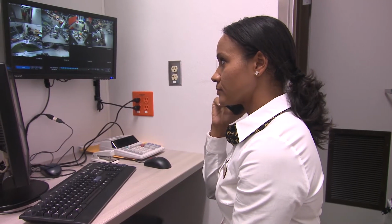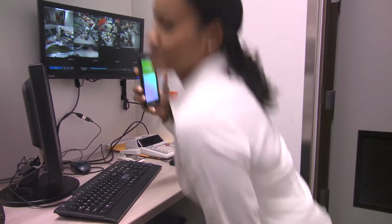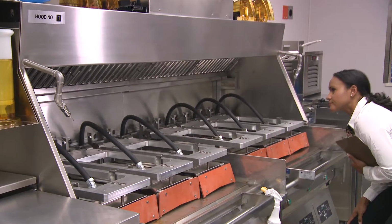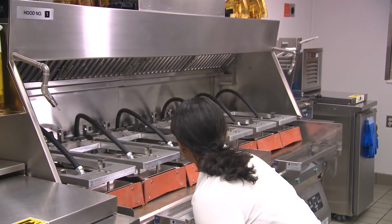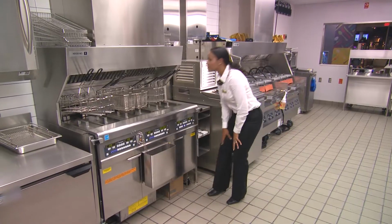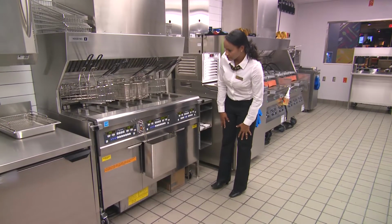As a McDonald's owner-operator, it's your responsibility to make sure this happens so that your fire suppression system can perform as it's supposed to. Some good habits and simple, regular maintenance checks will go a long way in keeping your restaurant safe and your customers happy. On a daily basis, ensure the following steps are followed. Make sure all cooking and ventilation equipment is in good operating condition, clean, and serviced within manufacturer's guidelines.